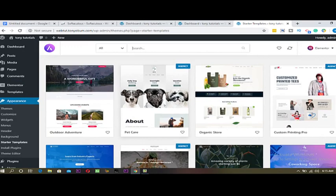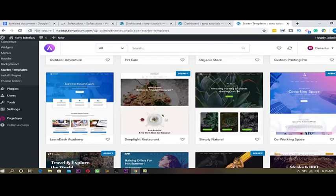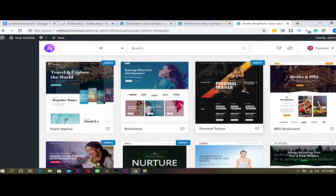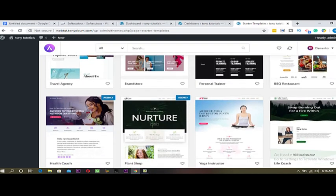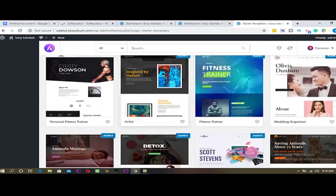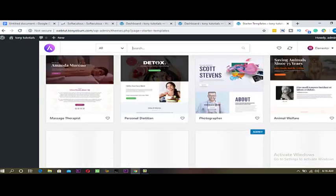Pet care for those that are into pets. Okay, you see custom printing. Just keep on scrolling. This is really attractive for a personal trainer. Okay, so if you have a client that is into personal training that needs a website, this is actually cool for the person to use. Then you have restaurant templates and so forth. There are so many of them right here if you keep on scrolling.